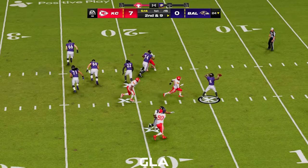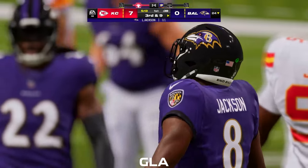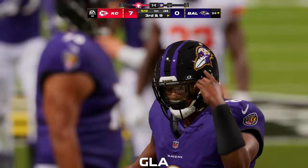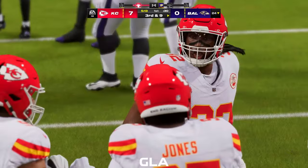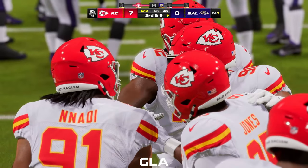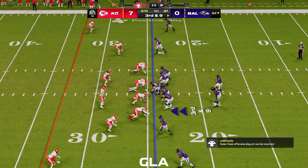Now it's Jackson. This ball tipped, and it's going to be incomplete. Fortunate maybe to get that back. It's third down. I can assure you, setting up a screen, it's much more difficult than it appears. It requires excellent timing from everyone on the offense, and a defense's number one goal is to throw that timing off.